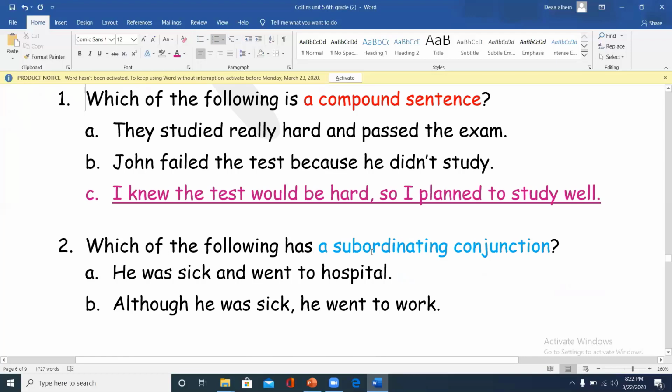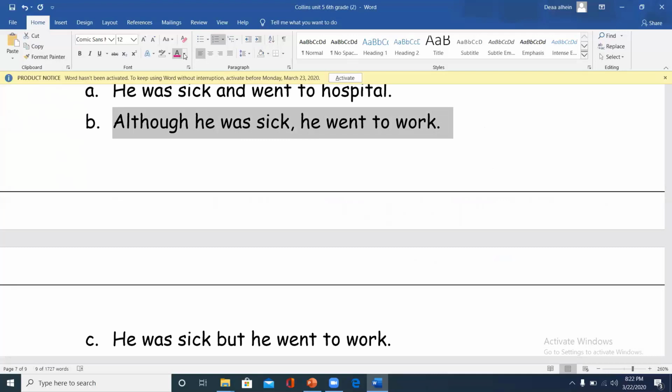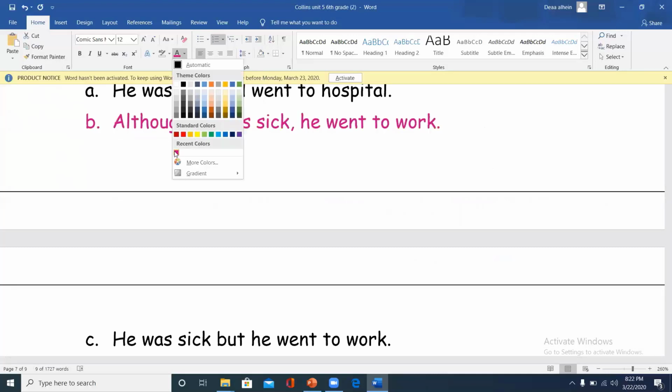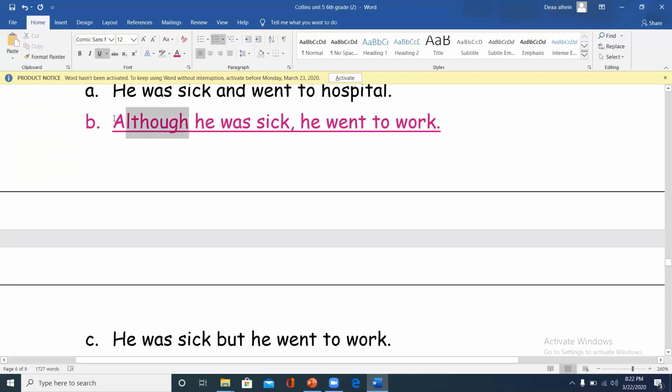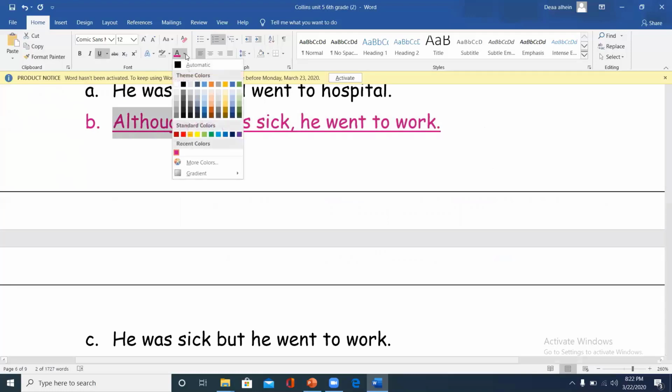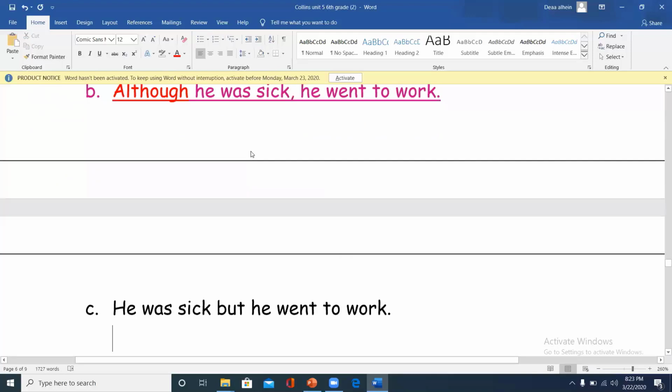Which of the following has a subordinating conjunction? He was sick and went to hospital? No. Although he was sick, he went to work? Yes, this is the answer. B is the correct answer. Because although here is the subordinating, let me make it in red. Although is the subordinating conjunction.